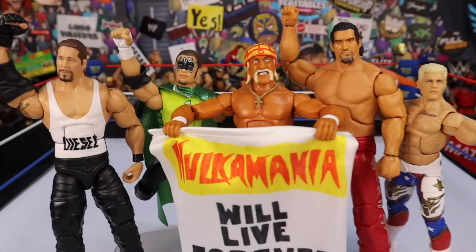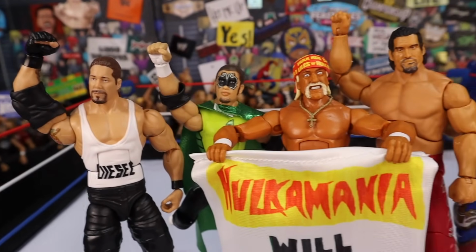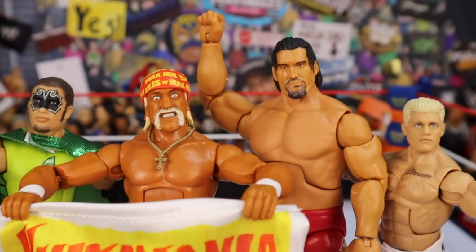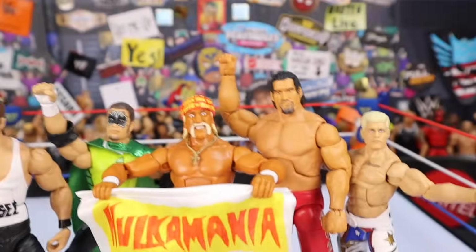Super awesome. Do I see the figures in this series being absolute musts? Absolutely not. Some of them are cooler than others, but they are overall some pretty solid figures. The Build-A-Figure is easily my favorite out of all these. I love that Great Khali. I've been looking forward to that Great Khali.